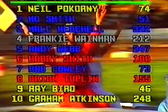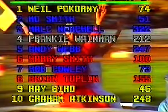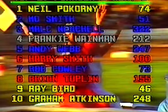In sixth place, Hurricane Harry Smith. Seventh place, 73, Rob Cowley. Eighth, 155, the Lincoln Imp, Brian Tuplin. Ninth place, number 46, Ray Bird. And 10th was 248, Graham Atkinson. So Ray Bird and Atkinson both miss out, have to go through the consolation. The top 8 qualify for the final.